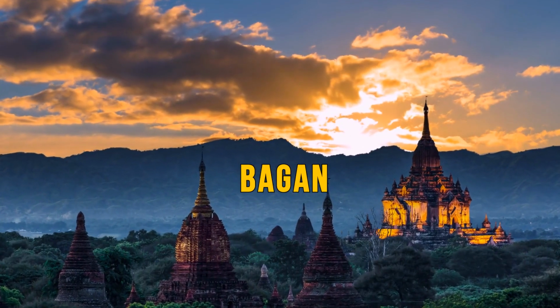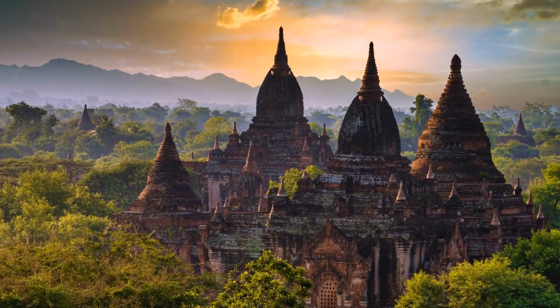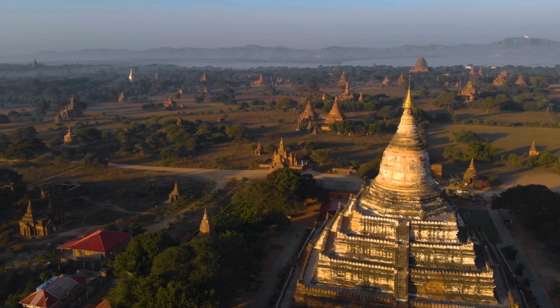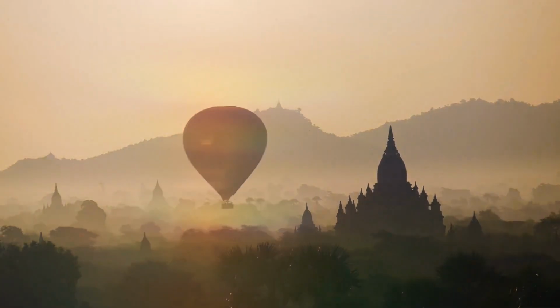Bagan, the mysterious land located in Myanmar, has all the ingredients to be a truly out-of-the-fairy-tale spot. You can enjoy all the exotic vegetation, misty mountain landscape, and numerous temples riding a bike, or you can see it from a hot air balloon.